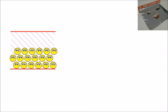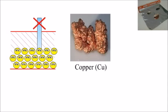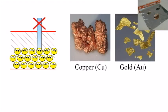For some elements, the electrons will mostly fill up the outer energy band. So this kind of element will not be able to absorb light that is of higher energy, like blue light. So this kind of metal will look kind of yellow and red, like gold and copper.